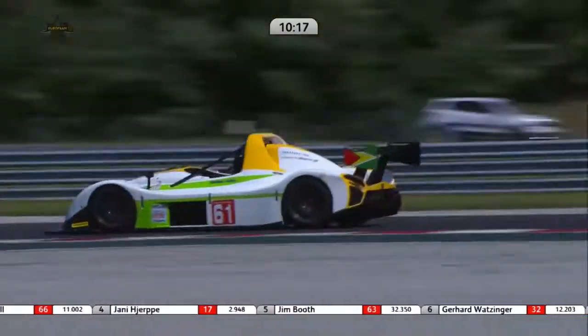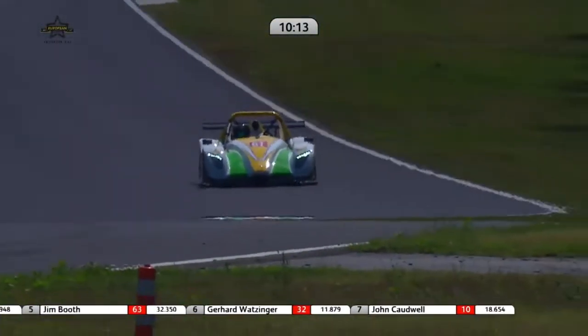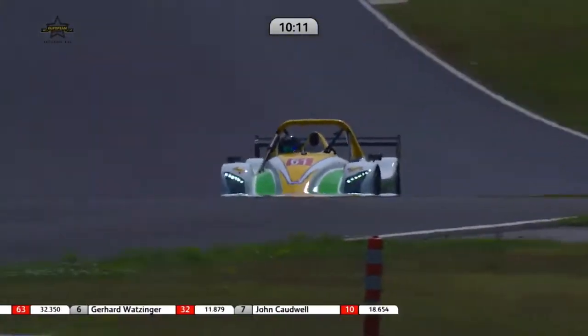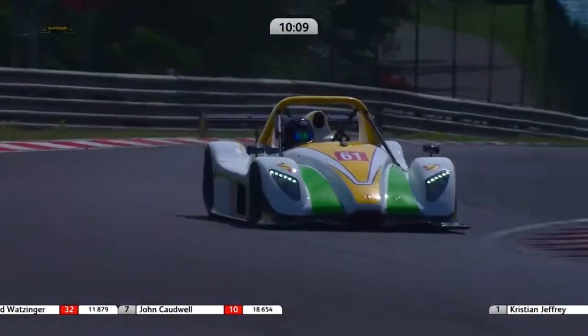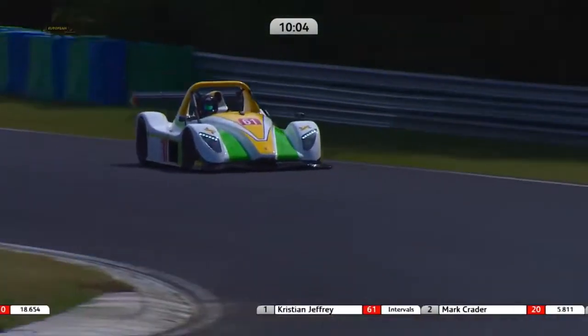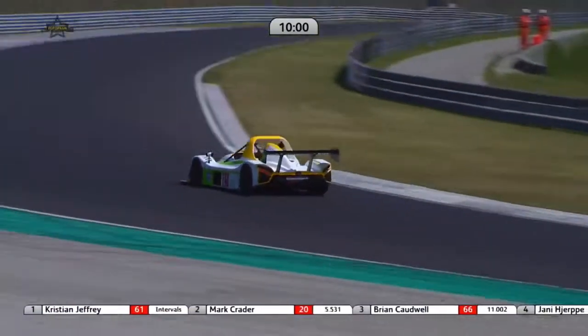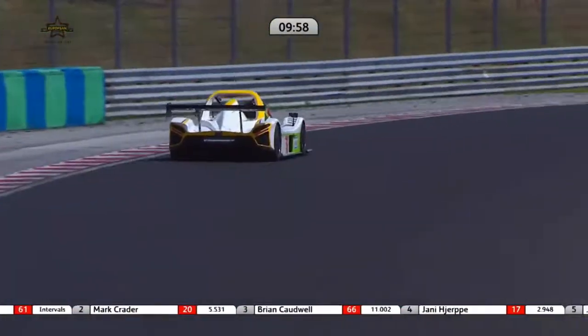He's got a bit of work to do if he's going to get to Jeffrey, and you'd have to think at this point Jeffrey's team will be on the radio saying, look, you've got 6 seconds in hand here, just manage it and this race is yours. Yeah, there's nothing to be gained by pushing unnecessarily hard.